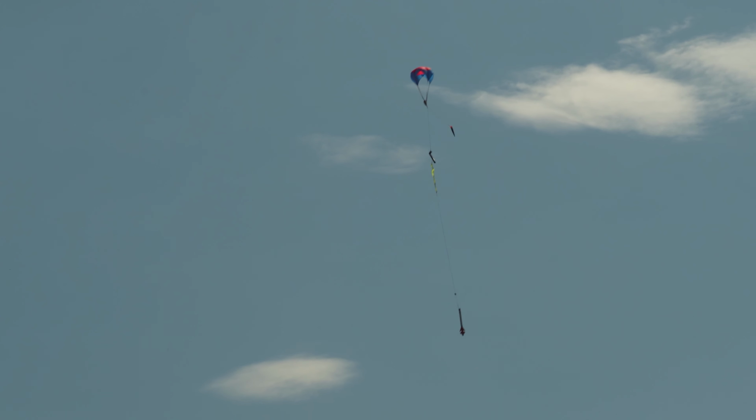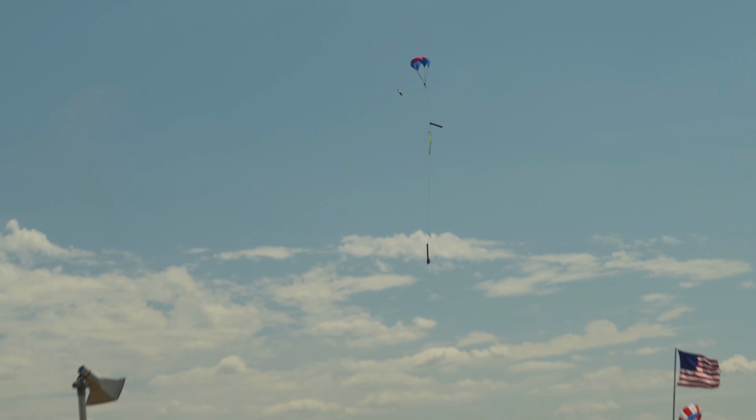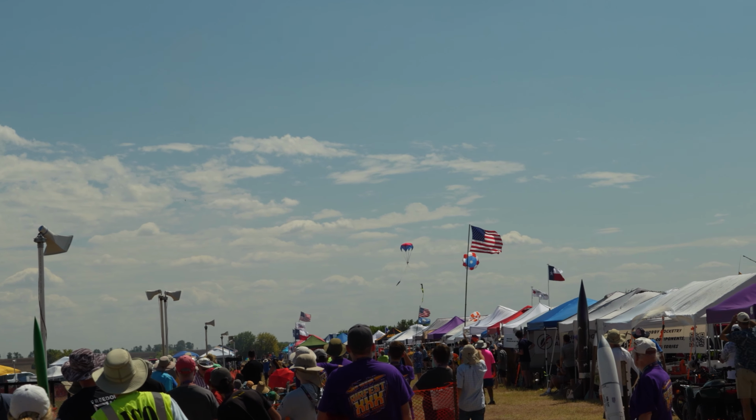That's going to be a major heads up, south end. We do have our dual deploy south end angled. Everyone point at that. It's coming in under a chute now.